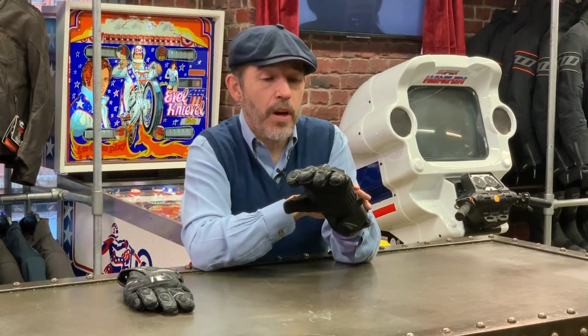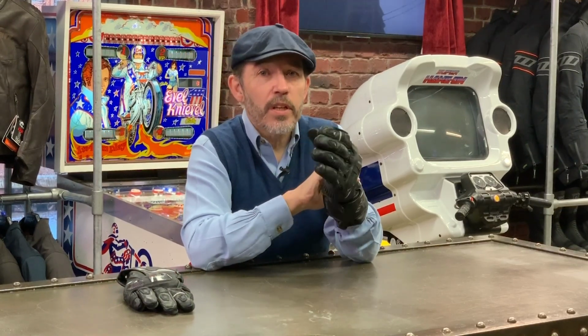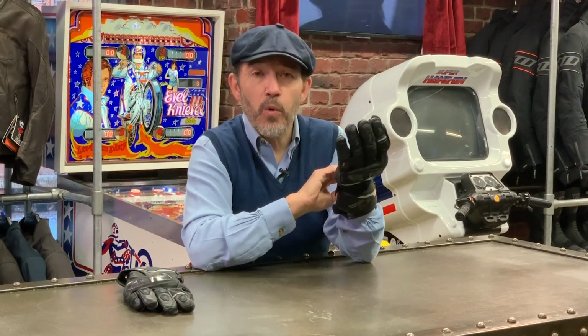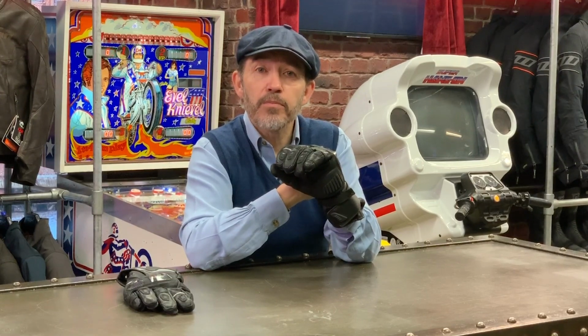No one's obliged to buy a Rukka glove, but if you want a really comfortable glove that you can wear in just about all conditions, this is it. So, the Nivala glove from Rukka. So that was the Rukka Nivala glove.